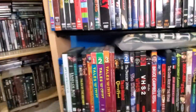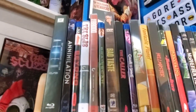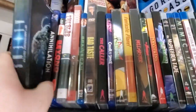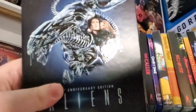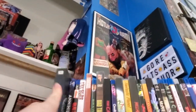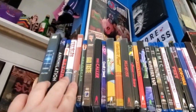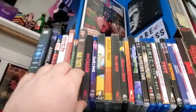I think we're on to the last shelf. Keep in mind, this isn't absolutely everything. There's some other titles. There's a bit of overflow in the other room, as well as my VHS tapes in the other room. We got Aliens. This is the nice release of it they did a couple years ago. Annihilation. We got Beyond the Black Rainbow, which I really love. We got The Blob, The Brood.